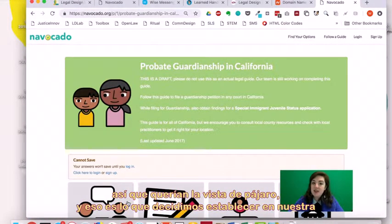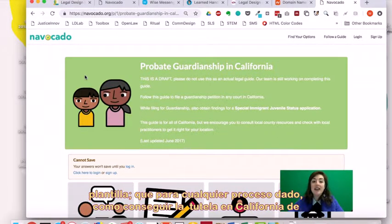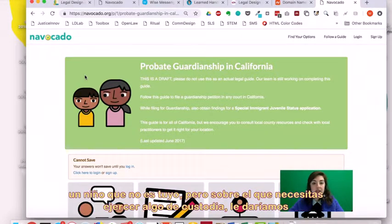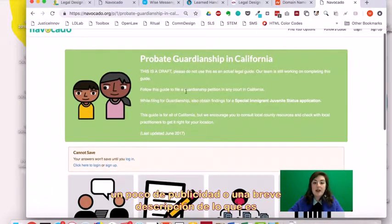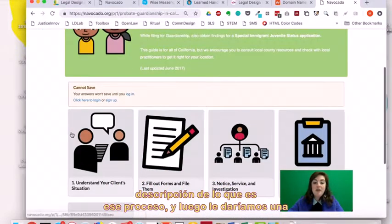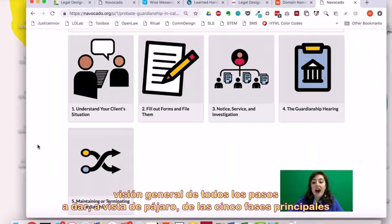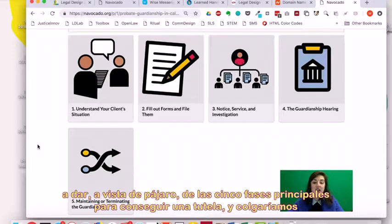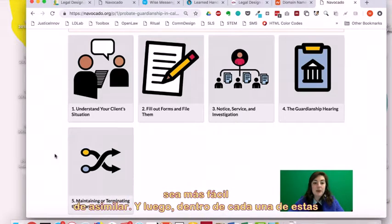So that's what we decided to set up in our template, that for any given process, like getting a guardianship in California for a kid who's not yours, but who you need to have some custody over, we would give a little advertisement or a short description about what that process looks like. And then we would give an overview of all the steps, that bird's eye view of the 5 main phases of getting a guardianship. And we put pictures on it to make it more visual so that it would be easier to stick in people's brains.